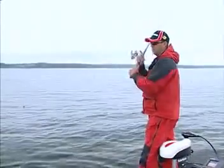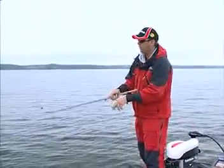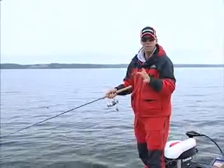Wow. A couple of fish real close right here in this proximity. That's what these baits are so good at, is you can cover a lot of water quick, and then once you get a couple of bites, that's when you want to slow down and work that area thoroughly.